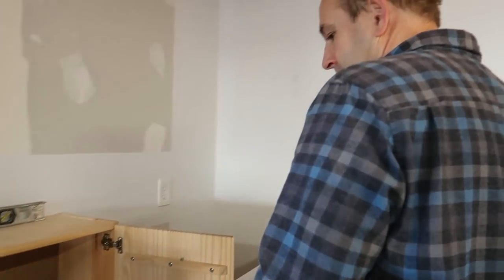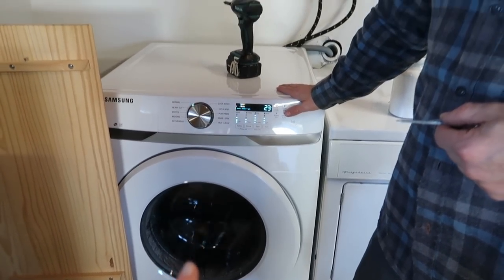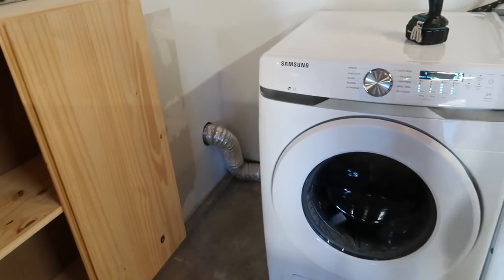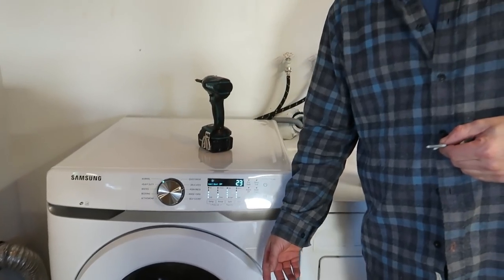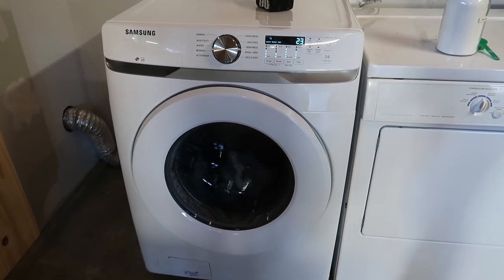So what happened? You had to go back to Lowe's. Yeah, I had to return it and get a new one. So this is a different one. This is the second one. And so far it's all good. Yeah, the first one had a pretty good dent over here, which wasn't a big deal. The door was broken as well, so that's kind of a big deal. So now it's working and washing.